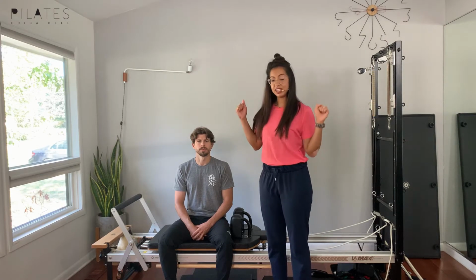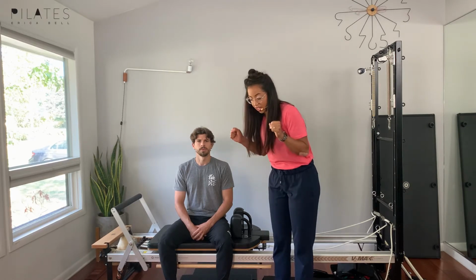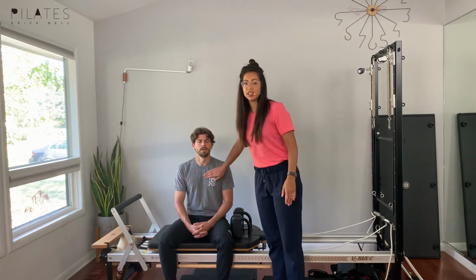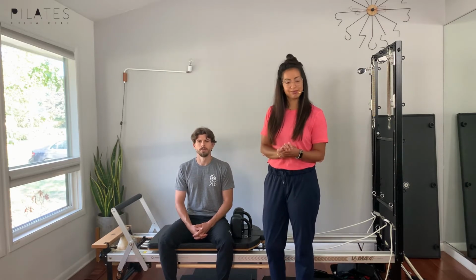We also really need to focus on spinal mobility, so getting him to open up in side bending and rotation, since he's living his life in flexion all the time. And extension will be especially important. And then also stretching and opening his chest. So those are the main things that we're going to focus on in today's workout.